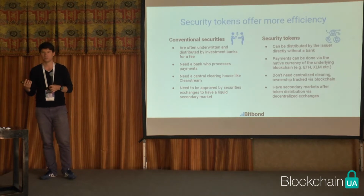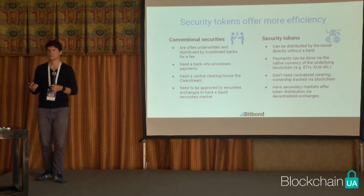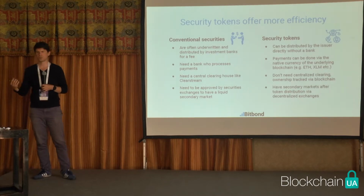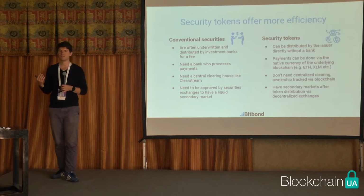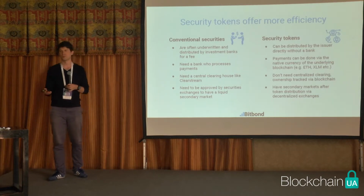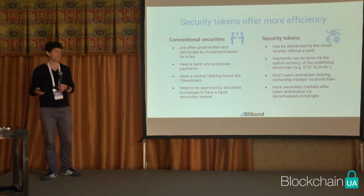And another advantage is you don't need a central clearinghouse. Some of you may have heard of the company Clearstream. Clearstream is a central clearinghouse, and it's kind of a monopolist, at least in Europe, where if you issue a security, then Clearstream will typically do the central clearing. When you do an ICO, you don't need that, because the clearinghouse is kind of taken over by the blockchain. So the proof of ownership in a token is done via the blockchain in a decentralized way, and you don't need a big monopolist like Clearstream.